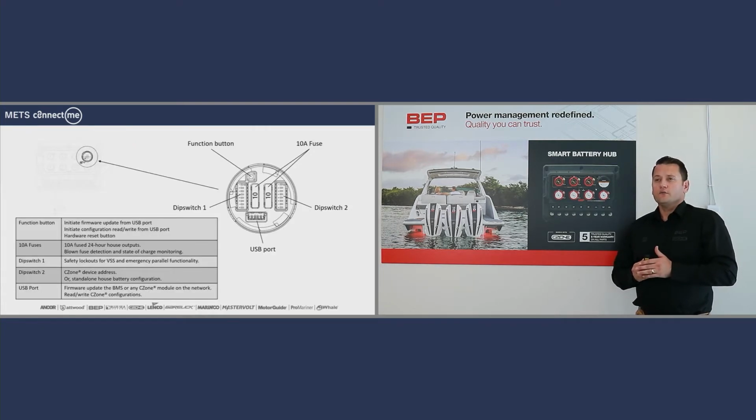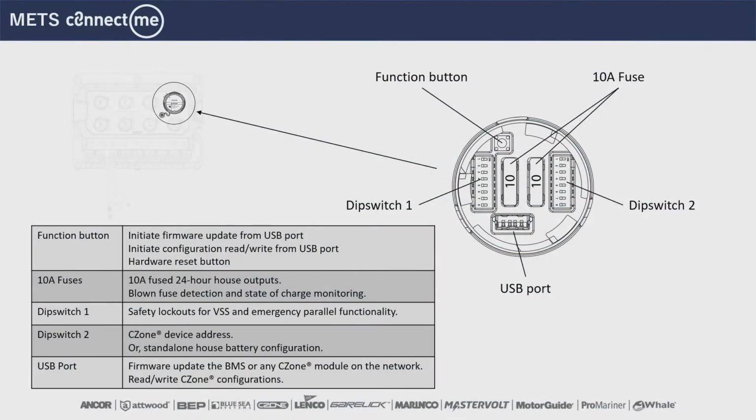Under the fuse cover we have a function button, 2 10-amp fuses for the current monitored circuits, 2 dip switches, and a USB port. The function button is used to initiate firmware updates from USB, and initiate configuration read-writes from USB. For those of you that are aware of C-Zone, that will make sense to you.